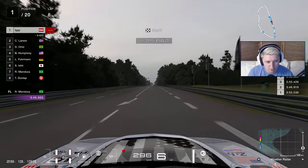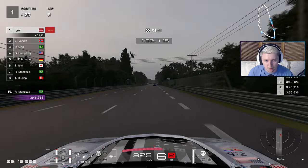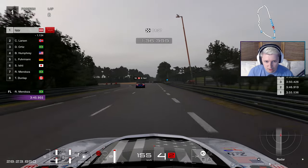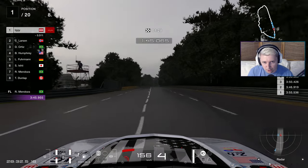This is not something I want to be doing. The rain is everywhere around the track, but it's not raining currently, which is good. All right, let's be careful on the brakes. We've got to be very early on the brakes, earlier than GTs on the brakes. That is the annoying part. Hart, please get out of the way. Get out of my apex, you filthy European.